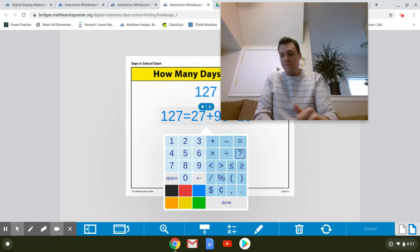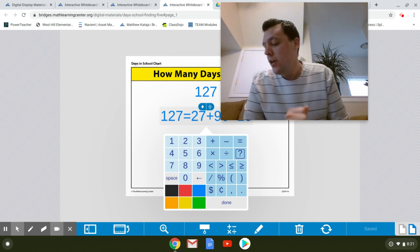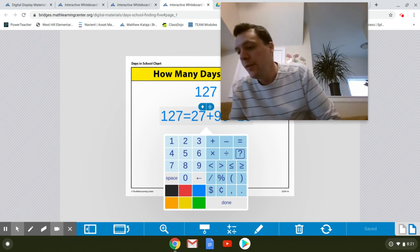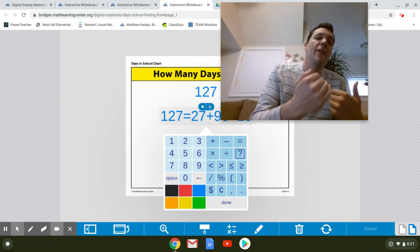Now, cylinder, rectangular prism, cube, sphere, cone, triangular prism, pyramid. Those are your 3-dimensional shapes. Remember, 2-dimensional is flat, 3-dimensional is not.